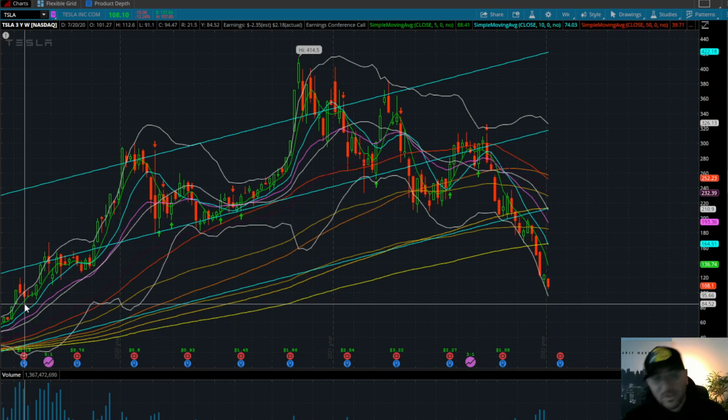Now, again, by no stretch of the means am I saying that Tesla's going to come down to the mid 80s or even the mid 90s, but it's something that we have to keep in mind, right? You always have to know potentially where we could be heading from a bigger macro picture.